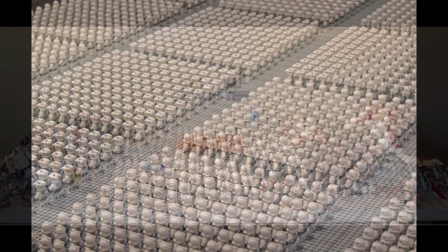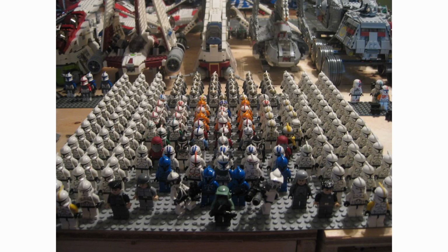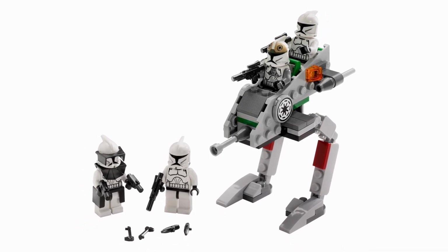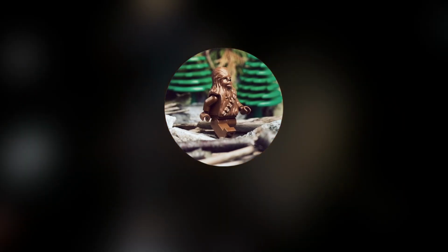People were buying dozens and dozens of this set just to make massive armies, and it was a really fun time in the community, and that probably sparks a lot of nostalgia for people, which is most likely why this ended up at the number 1 spot, which I can respect even though I wouldn't put it at the number 1 spot. Anyways guys, those are the top 10 battle packs of all time according to the community.